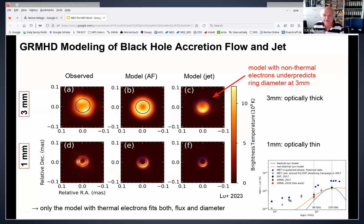And for a thermal distribution, the model predicts the right size and the right flux, both at 3 millimeter and 1 millimeter. So the thermal distribution really fits the data very well, while the non-thermal distribution, which is shown here on the right, fits the data at 1 millimeter, but underestimates the size of the 3 millimeter ring. So this is the blue circle, which is here the same in all the images. And as you can see, the reconstructed simulated image shows a much smaller ring diameter. So we conclude that the thermal accretion model can fit both the flux density and the ring diameters at 3 and 1 millimeter, while the non-thermal model overpredicts the flux at 1 millimeter and does not fit the ring size.